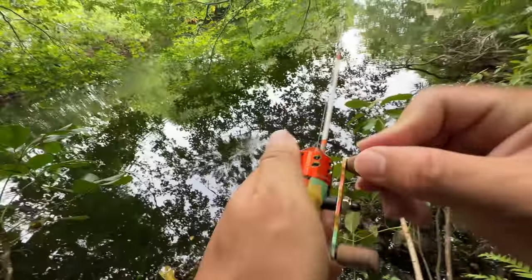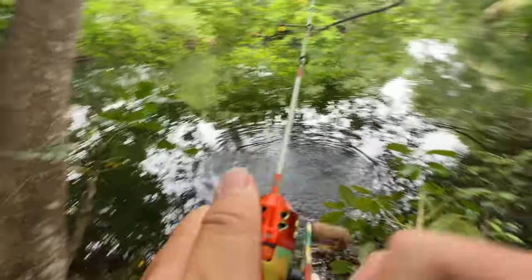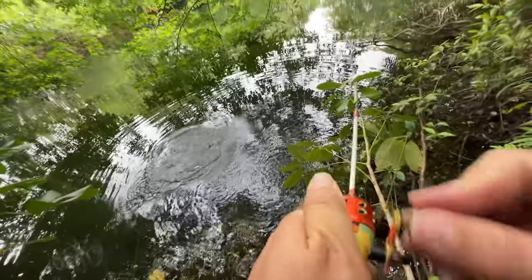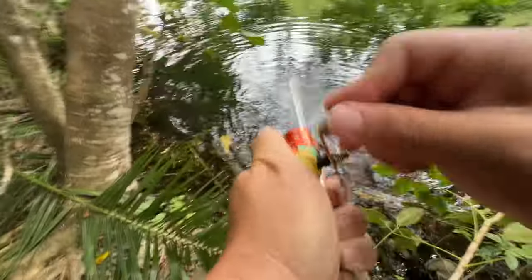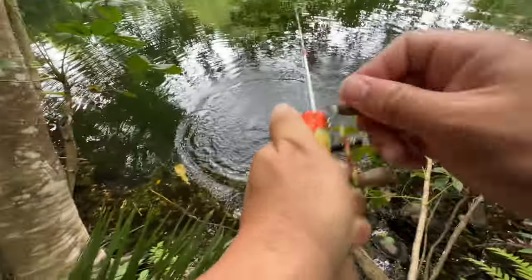I just gotta reel as fast as I can. Who cares about the gears blowing up? Woo! Who cares about the gears blowing up? Let's get him in. There it is, there it is. Come on, come on, come on. Woo! Nice little jump.